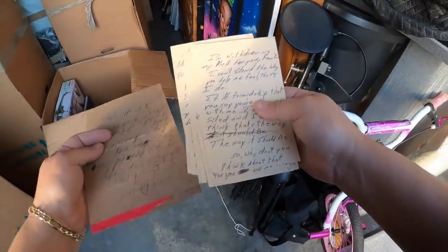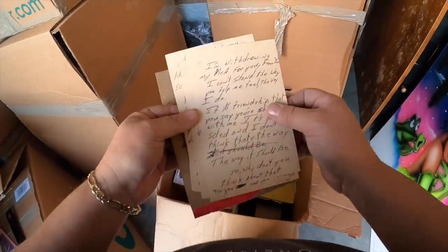Here's some handwritten scraps of paper that were just between the magazines.